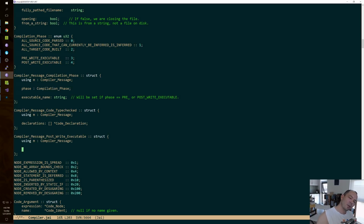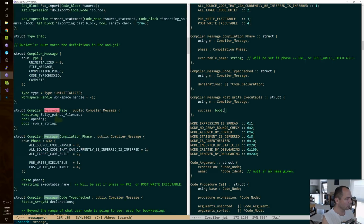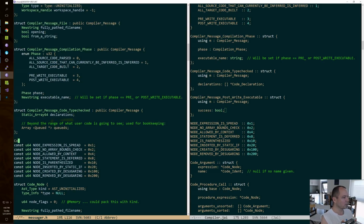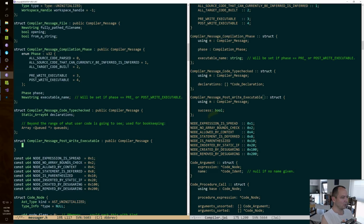Should I give more information than just whether it failed or not? No. We're going to say success is a bool. And then we have to make this C++ version of this. Struct compiler. Let's copy this. Oh. And bool success. That's fine. So, and then let's just use this in the repro.